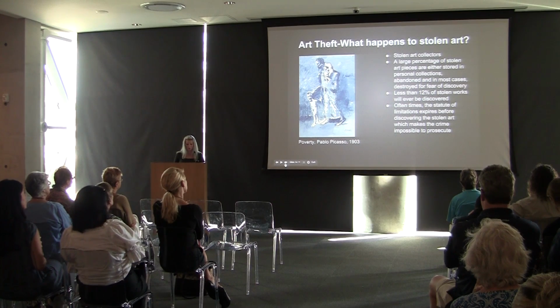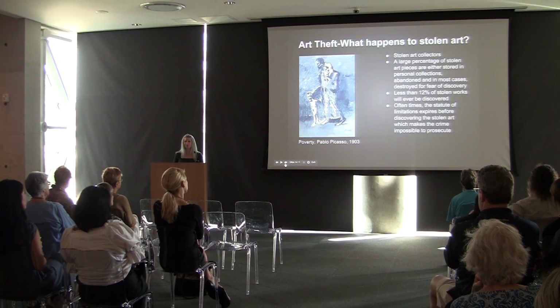Less than 12% of stolen works are ever discovered. And oftentimes, even if it is discovered, it's very difficult to prosecute because the statute of limitations has already lapsed.